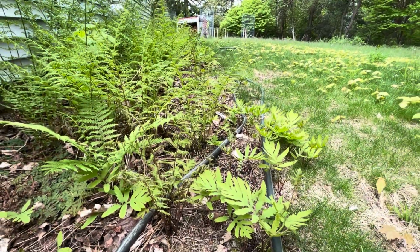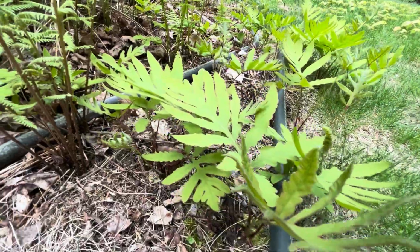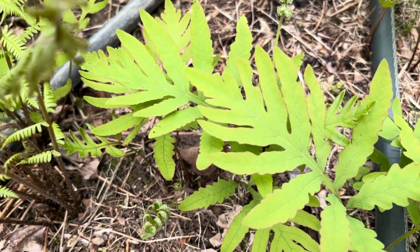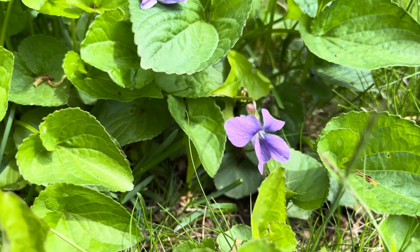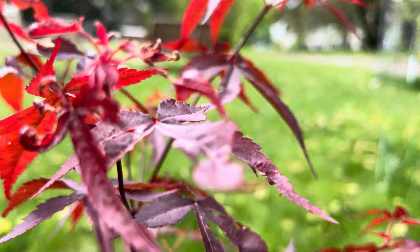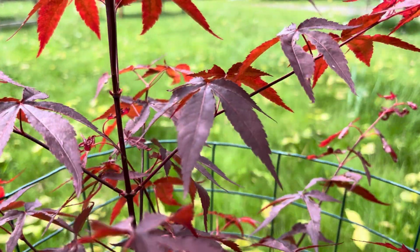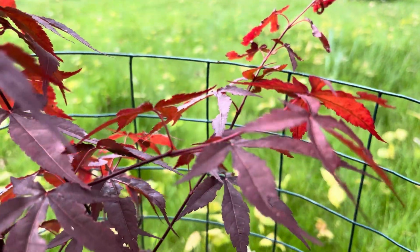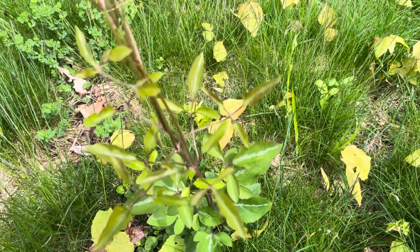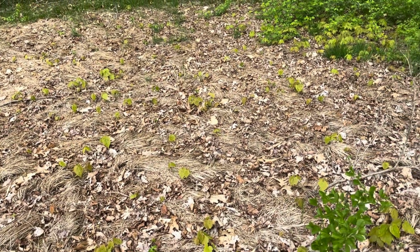The ferns are returning. Violets still blooming. Life returning to the trees and the shrubs. Life returning to the weeds. And sometimes they don't come back.